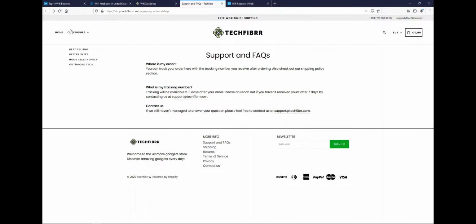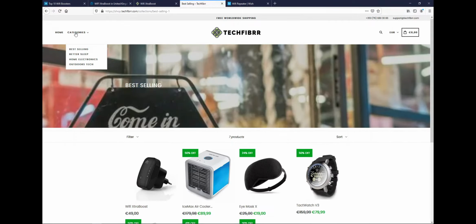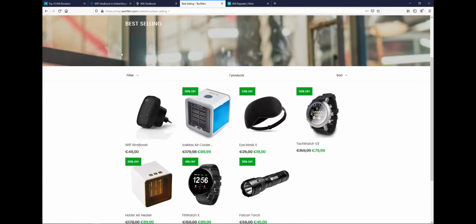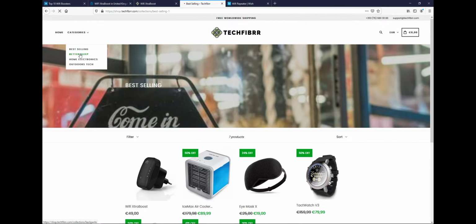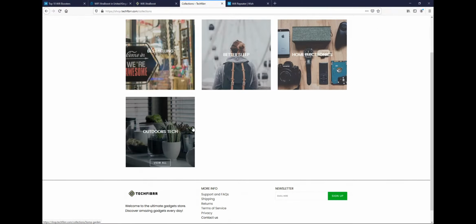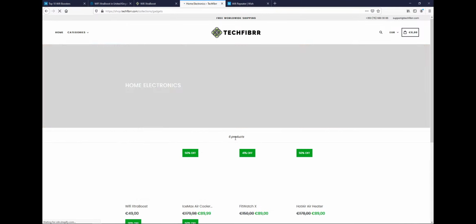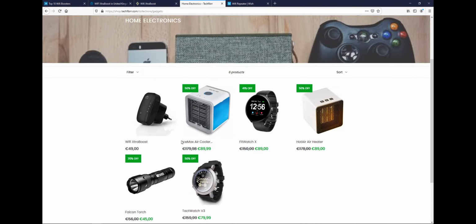We've got a phone number up there. Categories, best selling. Oh, this is good. So I mentioned the chiller. There we go, we've got that here. So these are all the scammy crap. These, I believe, have been torn apart by Big Clive because they're just lethal. Better sleep. Home electronics. Yeah, this really is. And it's the same stuff.